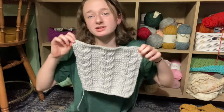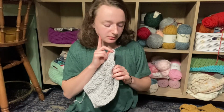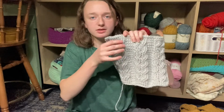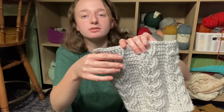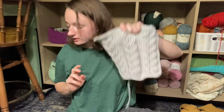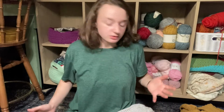It's so pretty. I also think I made this smaller than the pattern called for. In the pattern she suggests doing 7 twists. I think I only did 6, and then I was on the 7th row when I stopped. But yeah, that's that square. It took 82 grams to make, and I don't have my yarn.